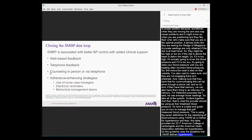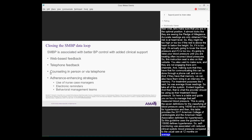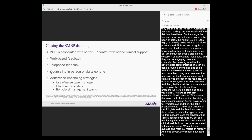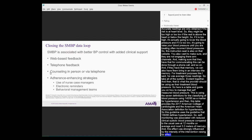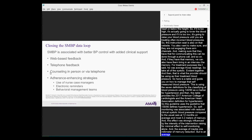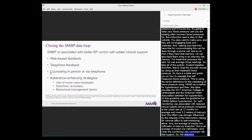Self-monitoring was associated with reduced clinical systolic blood pressure compared to the usual care at 12 months, on average of 3.2 millimeters of mercury. However, this effect was strongly influenced by the intensity of intervention, ranging from minimal effect with self-monitoring alone, on average maybe 1 millimeter of mercury reduction, to an average of 6.1 millimeters of mercury reduction when the monitoring was combined with intensive support. So the reduction ranged from 3.2 to 9 millimeters of mercury with the extra support.